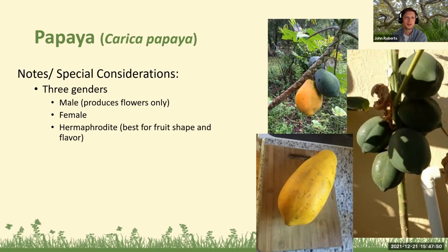The fruit are susceptible to animals, birds, fruit flies. There's a papaya wasp out there too. So, I mean, they're a relatively low maintenance plant, but there are other things out there that want to eat them because they're just out there unmolested a lot of times. But you have to be aware that there are a lot of other things that would like to have sweet papaya as well.